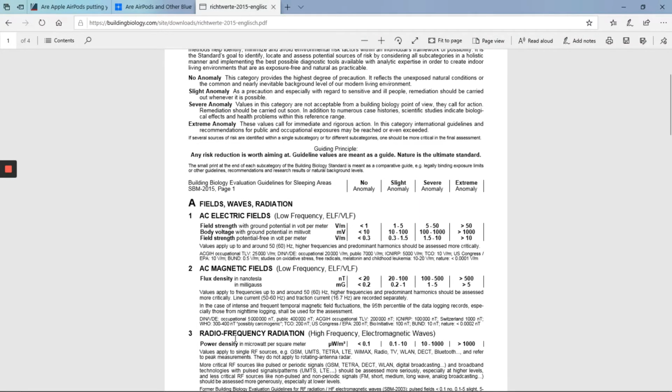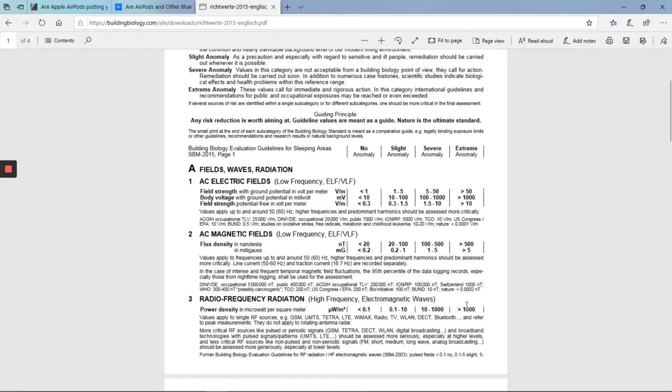Now, we were measuring radio frequency radiation, and they have different columns here. If it's in this column, it's no anomaly, no concern, and then on this right-hand side, they've got extreme anomaly or extreme concern. And the units are different because that's just the way it is. But I was getting between 5 and 30 milliwatts per meter squared, which in microwatts, which is what they've got here, would be 5,000 to 30,000 microwatts per meter squared. So you were going 5 to 30 times higher than the building biology guideline levels for extreme concern. So way above what we want.